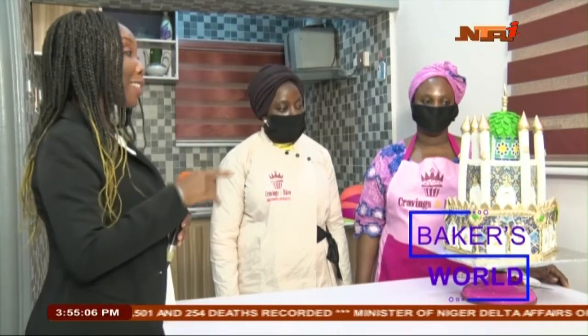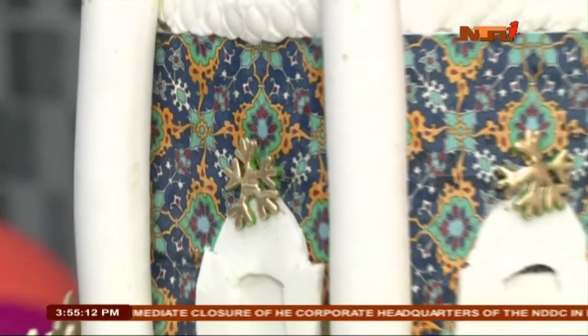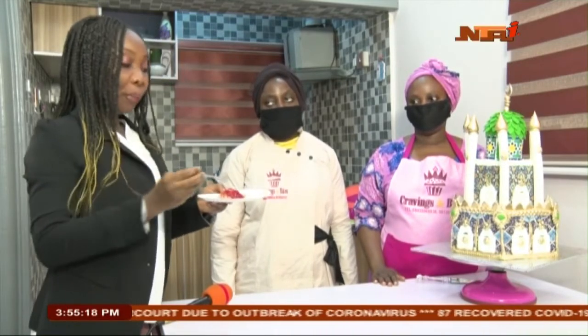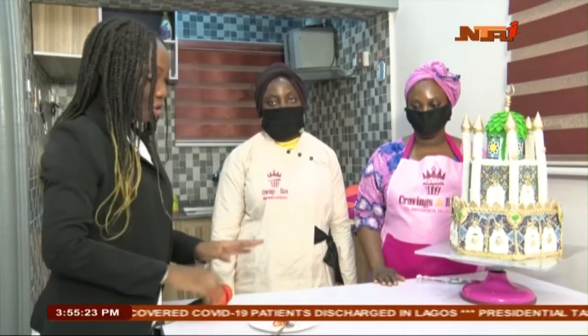Don't you agree? But despite everything, we still must taste this cake and see how it tastes inside. So let's have it. Fantastic, fantastic. This is just delicious. Even the red marble on it is very beautiful. I love it. Well done once again. I'm sure you've learned one or two things from our baker's creativity.